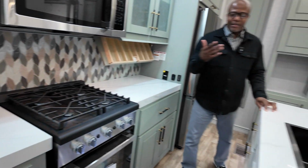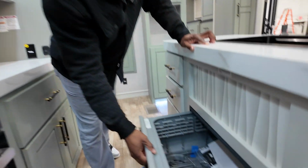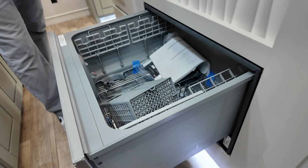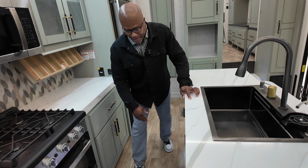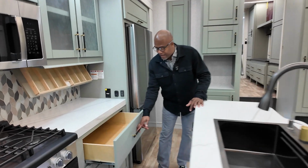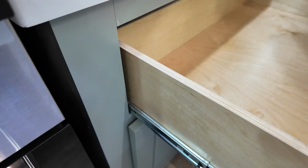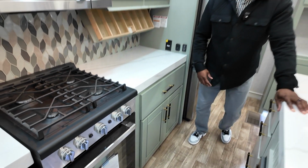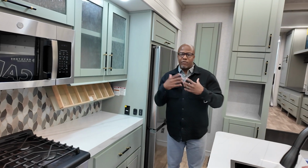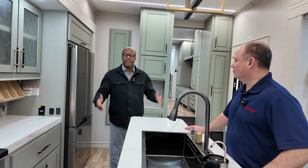Now, getting back to what I said about some things we made standard, another thing is we added in a dishwasher. That comes standard on every single floor plan that we do. So a really nice feature there. And then what I like to point out is on our drawers, everything is dovetail, and every single drawer is soft close as well. Like I said, we really try to provide you with that true residential feel. It's home away from home.